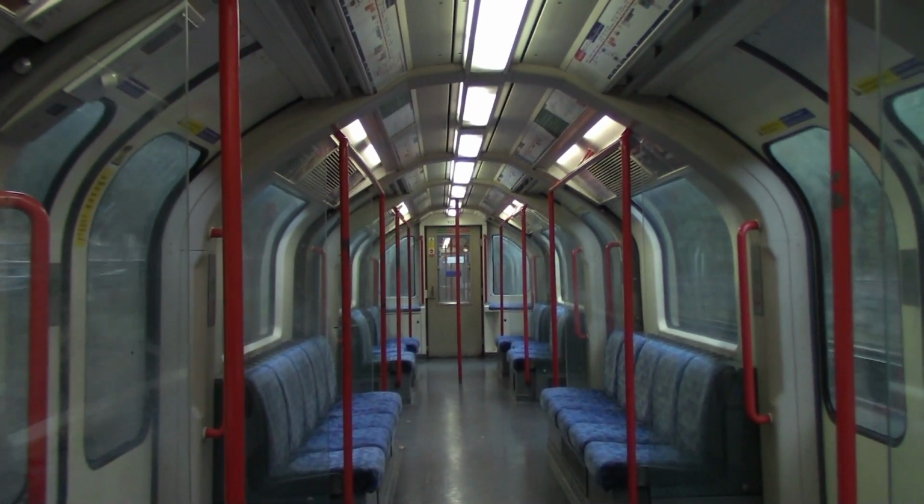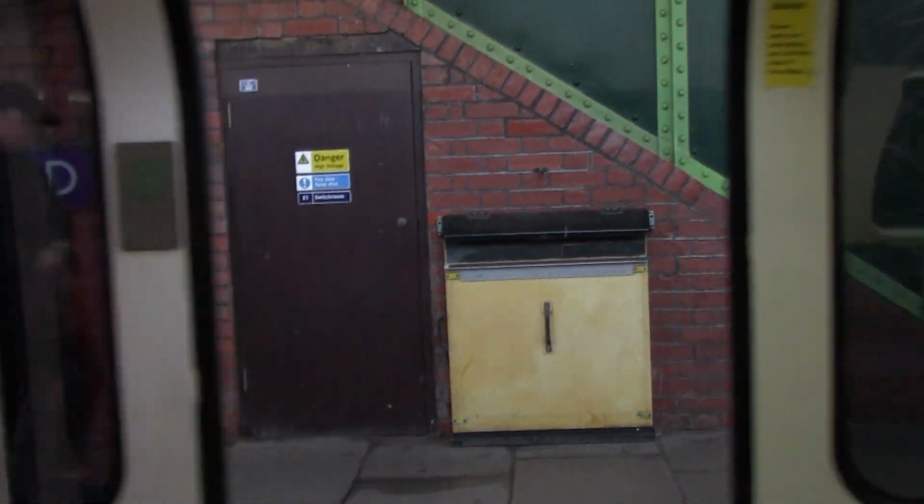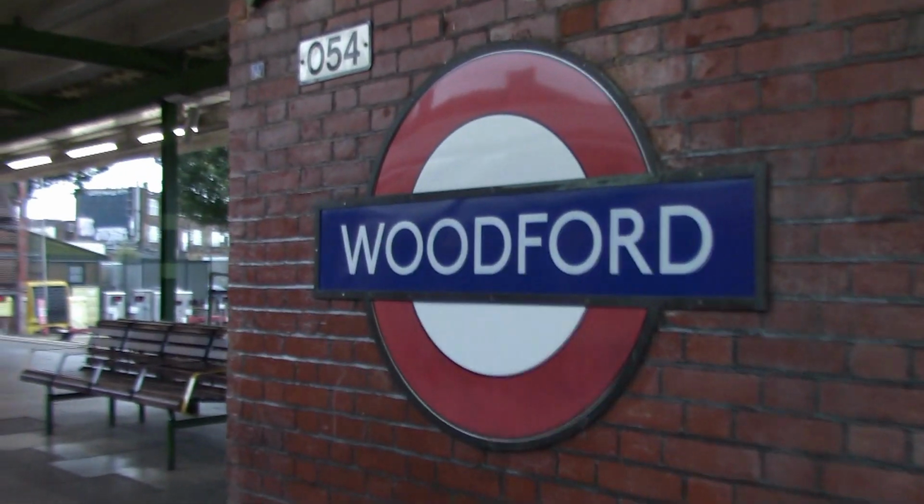So just leaving Grange Hill, unfortunately I think it's ahead of us, so it's going to get to Woodford first. I think by the time we get there, it'll be going up the line to Epping. So I'm going to go to Buckhurst Hill to try and get it coming back from Epping. Right, so it's not here, which means it must have gone to Epping. So we're going to go to Buckhurst Hill to try and capture it coming back from Epping.